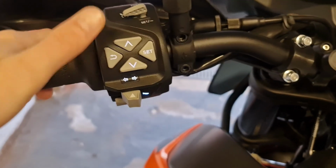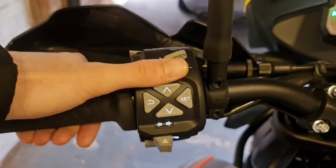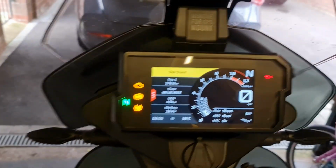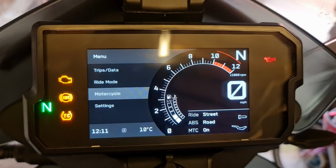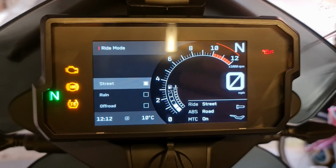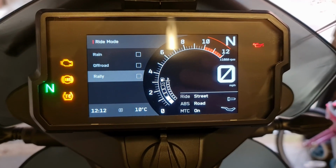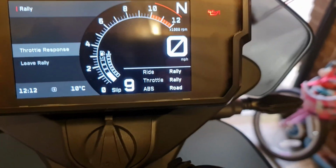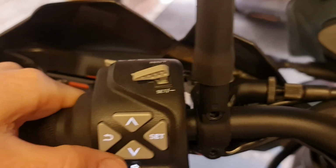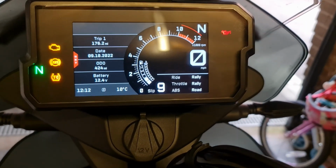Yeah. There's your cruise control: push to the middle, push down, set, flick it forward to put it on. Rally mode, press set, ride mode, put it in rally, and there's the 9 levels of slip. Back to the main page, press the down button, and as you can see, there you go, adjust the slip.